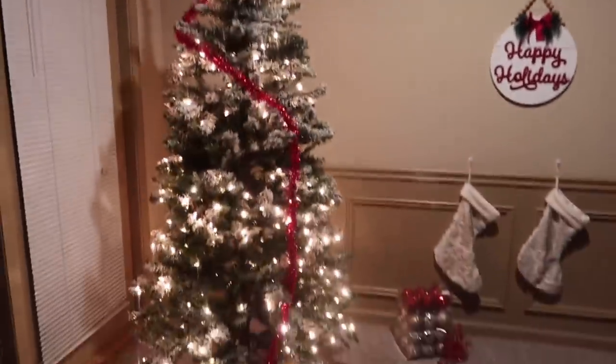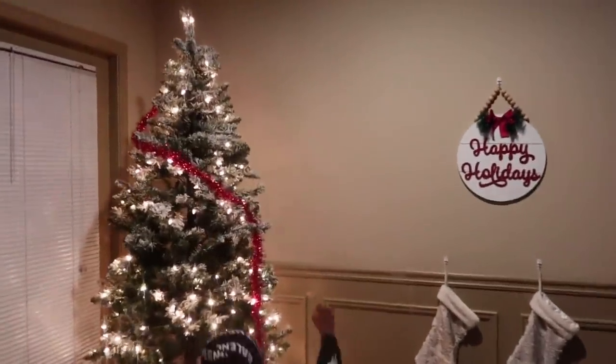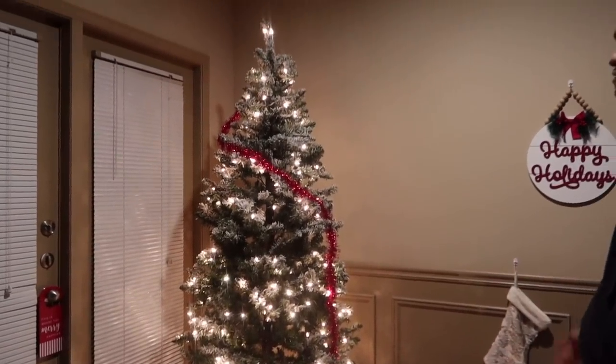Okay, y'all, right now I'm about to decorate my Christmas tree with my boyfriend. That's what we finna do. We definitely already put the tree up because, as you can see, it's up. But we finna decorate it. He had to twirl it around to get it looking how it's supposed to look.